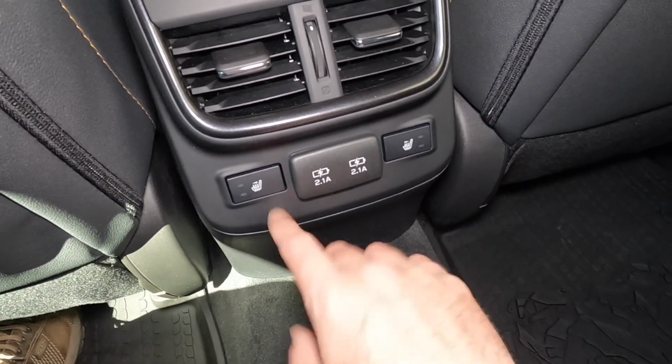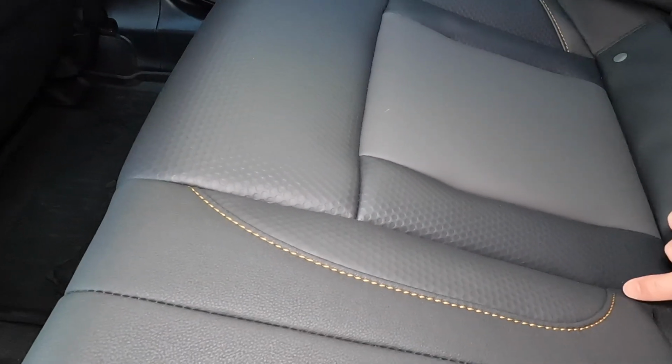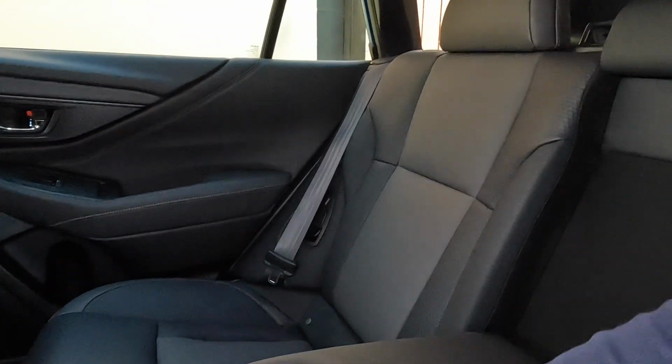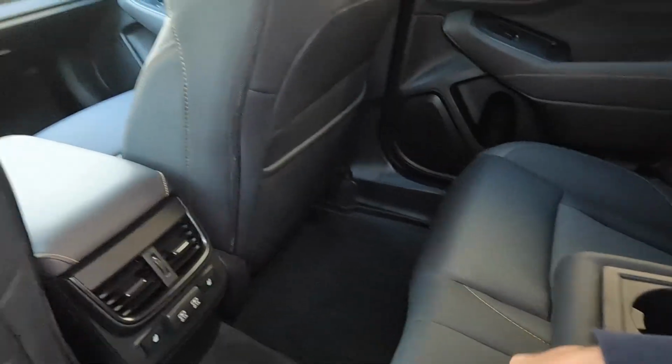In addition to that, we have auto up-down windows, power windows, and heated seats in back for the 2 outer rear passengers, and 2 charge ports right there. Looking down, you can also catch a glimpse of this wilderness copper stitching right here, and you can see it in the back of the seat here as well, and the armrest up front there too. Finally, if you don't have 3 passengers in back, you do get an armrest and cup holders. Always nice. Let's take a look up front.